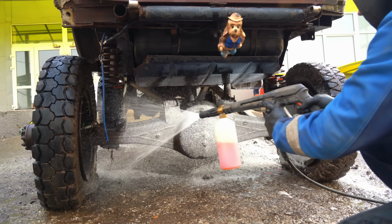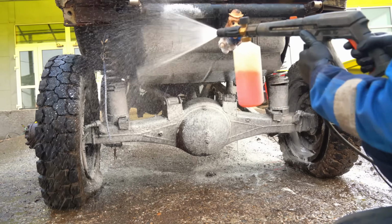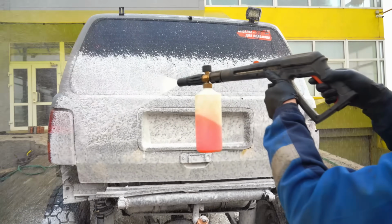We check runoff for signs of oxidized paint so we know how aggressive the polish can be later.